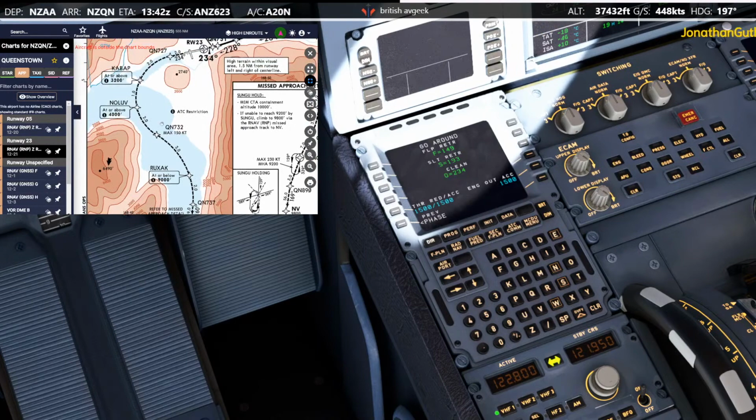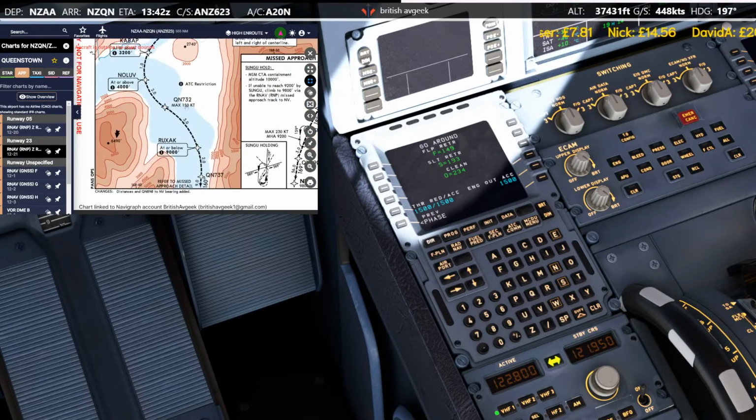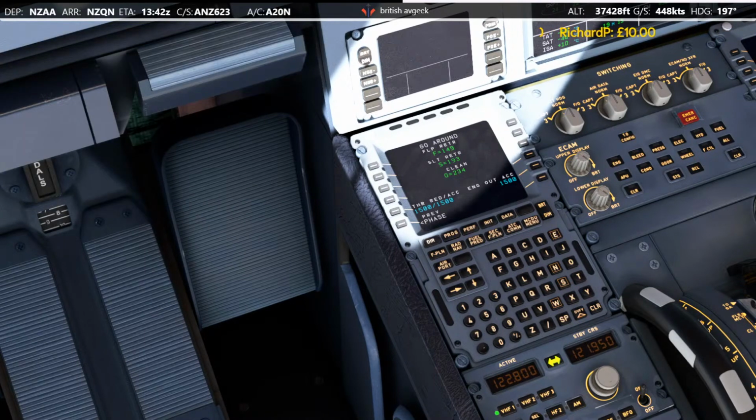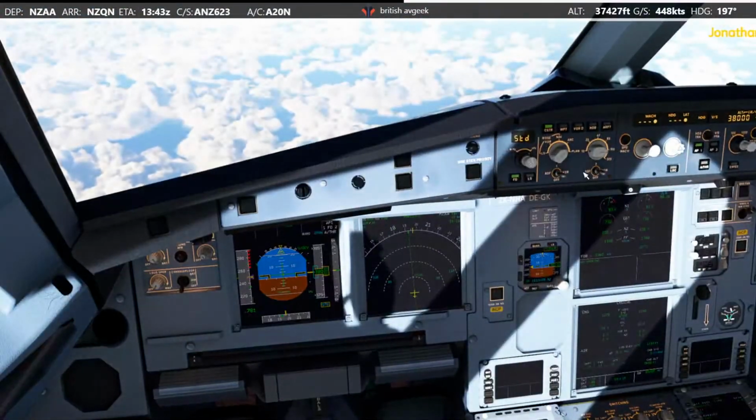full flap configuration until we're clear of that little restriction, and then we can start accelerating up through QN 732, which is here, this middle of the lake basically. Quite a technical missed approach actually. Not that I'm expecting to do one, but it's always good to brief.